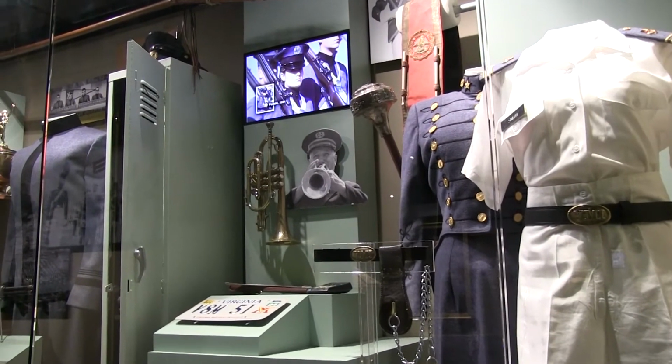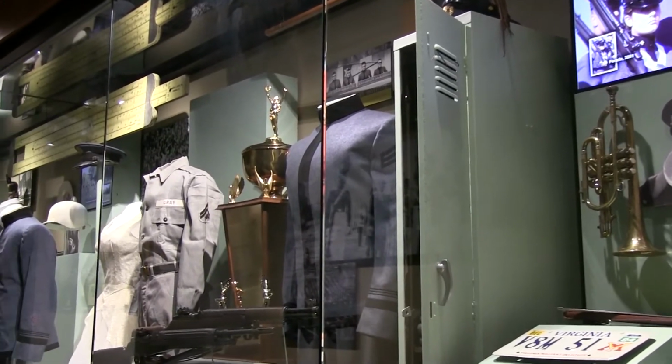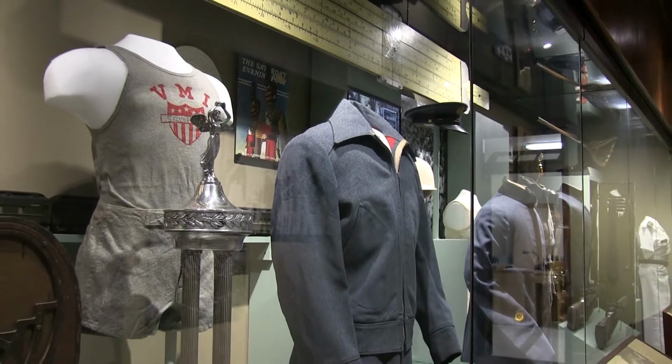2001 is the cutoff date because, well, museums usually like to have a little bit of historical distance between the thing which it's interpreting and current times. And 2001 is roughly a decade.